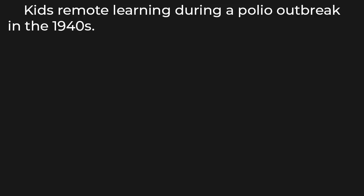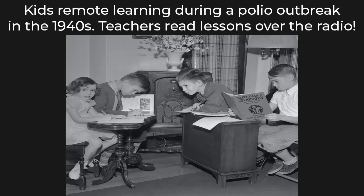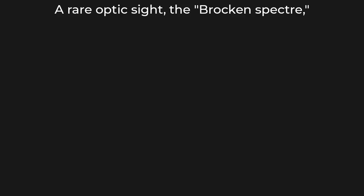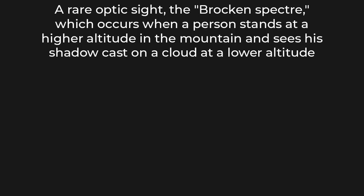Kids remote learning during a polio outbreak in the 1940s. Teachers read lessons over the radio. A rare optic sight, the Brocken spectre, which occurs when a person stands at a higher altitude in the mountains and sees his shadow cast on a cloud at a lower altitude.